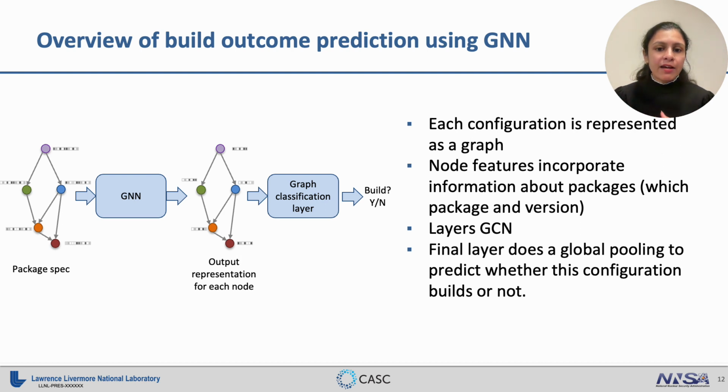After processing the graph through the GCN layer, we have the final stage. This is where we make the prediction about whether this configuration will build successfully or not. To make this prediction, we do a global pooling. It's a form of aggregation to provide the overall prediction. So in essence, we use the collective knowledge of all the packages and the dependencies to assess whether a software configuration is going to build or not.